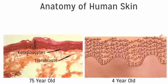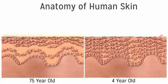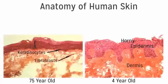When we're young, they turn over skin cells very rapidly and thicken the epidermis. Then as we age, the process slows down and the epidermis thins down as well. And that's the natural aging process of the skin. And now you understand why old people look old and young people look young.